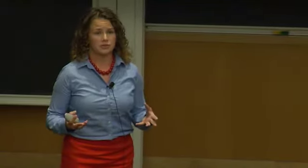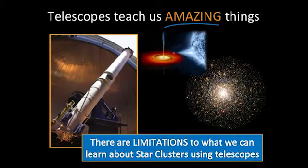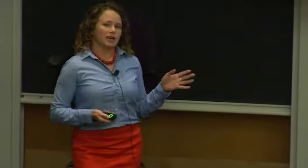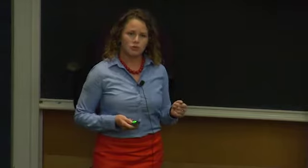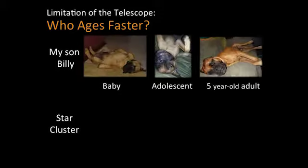You're probably all familiar with one of the tools that we can use to learn about the universe, telescopes. And telescopes can provide us with a lot of great information. But there are some limitations to what a telescope can tell us about star clusters. And to illustrate this point, I would like to raise a question. Who ages faster, my son, Billy, or a star cluster? So here are three images of my son, Billy, at a few different stages of his life, as a chunky little baby, as a silly adolescent kid, and now as a dignified five-year-old adult.